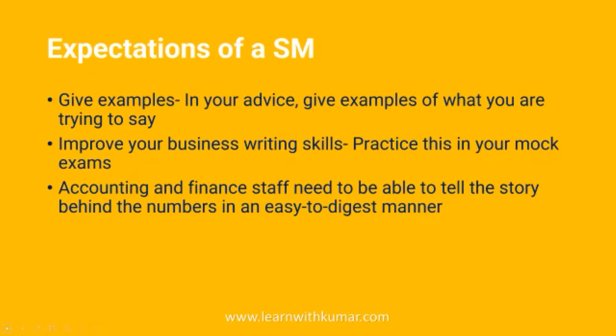And when he got to the world prize, he told me that kind of repeat writing helps. So this is what we should do. Accounting and finance staff need to be able to tell the story behind the numbers. Don't talk too many numbers. I mean, in our case study, we don't need to do calculations. We should be able to tell the story behind the numbers.